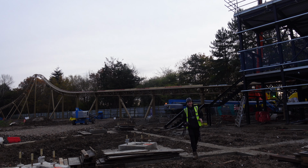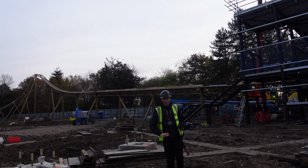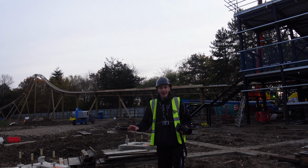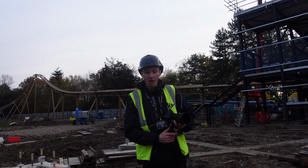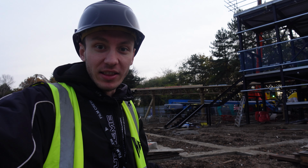So as I said, I'm currently stood in an area of the site that I've avoided quite a bit over the past few months, because it's been a very heavily constructed area where they've been preparing and putting in all of the foundations in this part of the site.